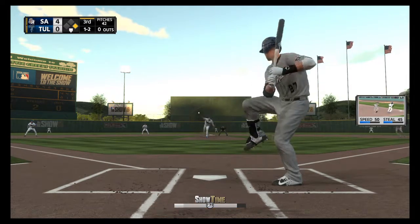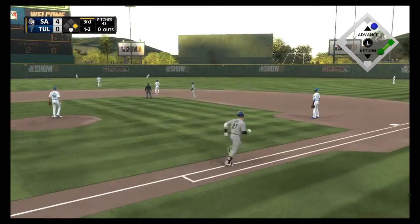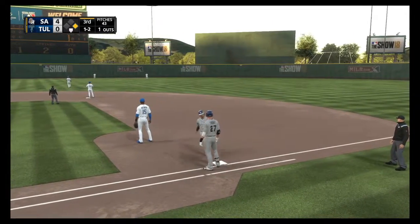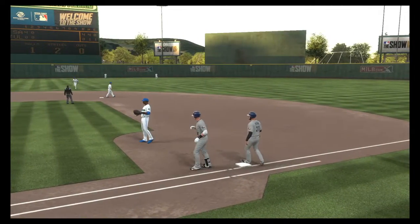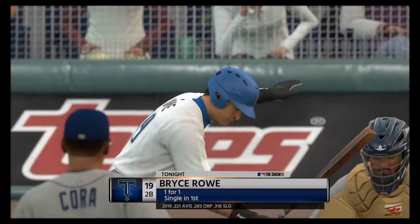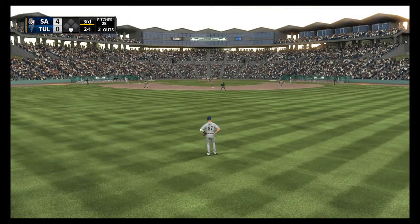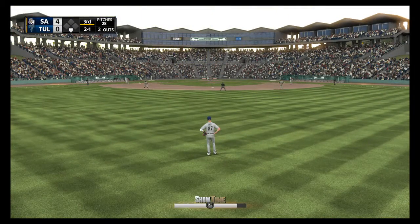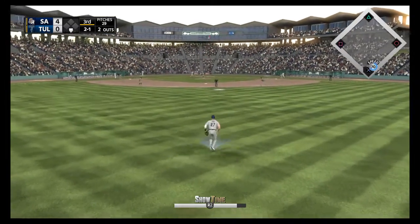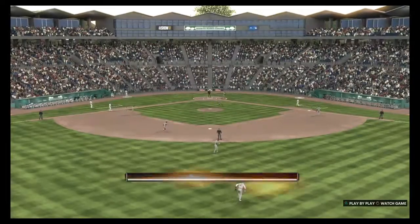The 1-2. Hit in the air out to left field. Taveras on the move. He's there and records the first out. Digging in for his second at bat, Bryce Rowe. He singled his last time up. Rowe. This is in the air out to straightaway center. Mejia is there, and the side is retired.